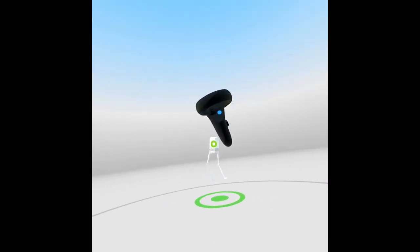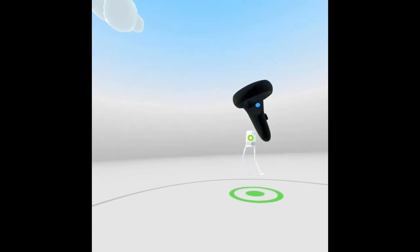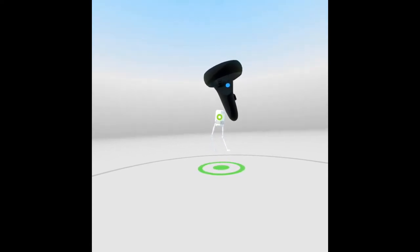Hurry, B. Press the teleport button. The one on the bottom. 5 seconds, B. 4, 3. B, it's really hot. 2, and 1. 1/2. 1/8.